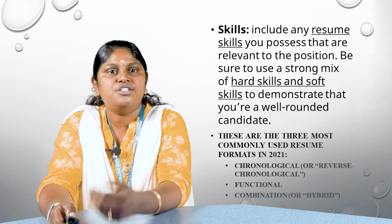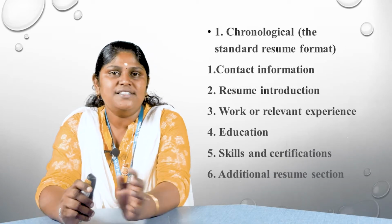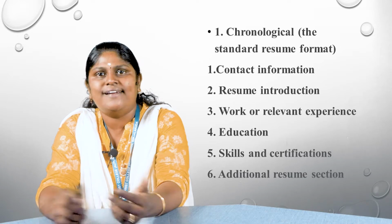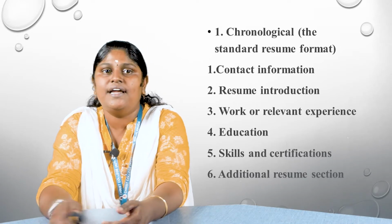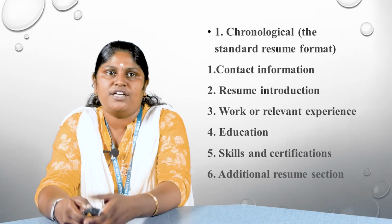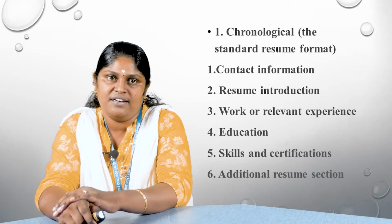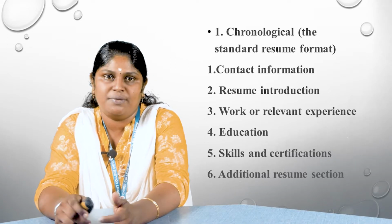Chronological, functional, and combination. Chronological is the standard resume format. It includes contact information, that means first and last name, email address, phone number, address, LinkedIn ID. Then it includes a resume introduction. Then work or relevant experience, that means your most recent job title. You can include it in a bulleted list of your accomplishments.